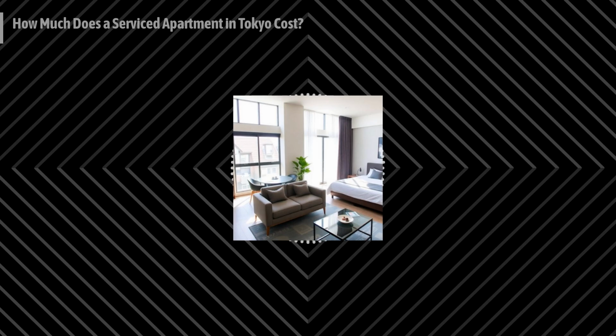But like any real estate market, location plays a huge role. Oh, for sure. Central Tokyo, with its bustling districts like Minato and Shibuya, those will command a premium price. But venture just a little outside those areas, and you can find some fantastic deals without sacrificing accessibility to the city's highlights. That makes sense. It's all about trade-offs, right? Yeah, a quieter neighborhood might be a good fit for someone on a longer stay or working remotely.